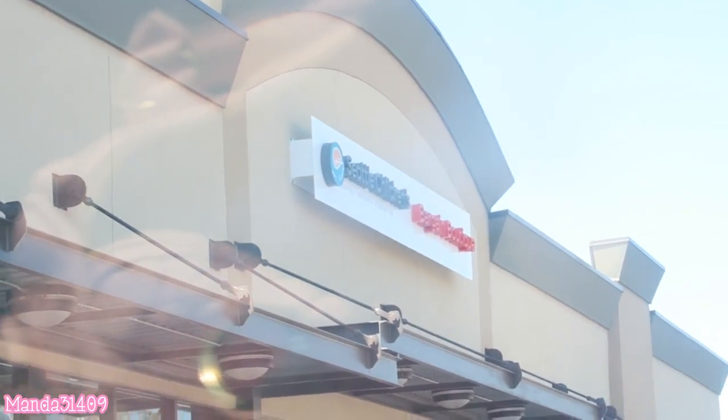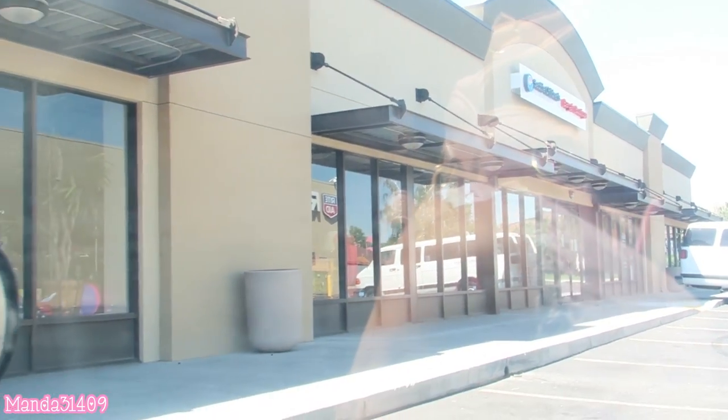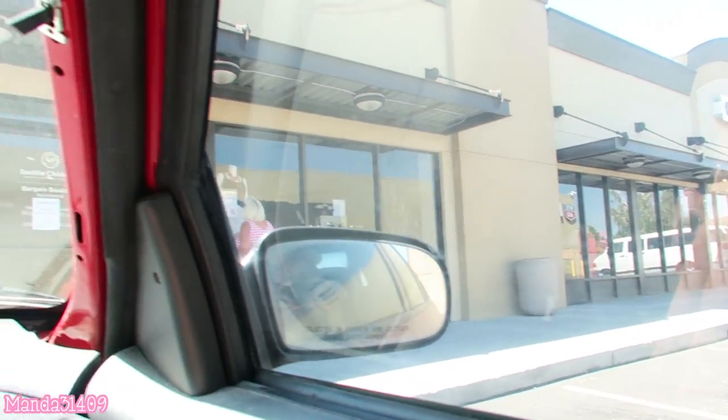There's my sign. There's my face. Anyway, yeah, we are here. I'm just waiting for one of the girls that works here to open the doors because they're not officially open yet. They don't open until noon for the meet and greet. We're not able to get in just yet because the girl who works here isn't here yet.